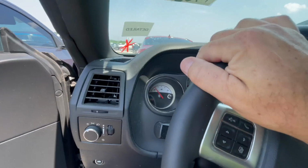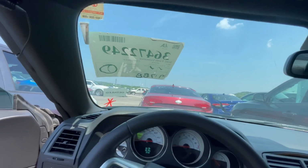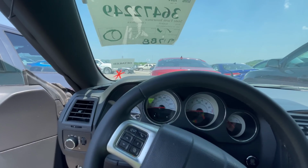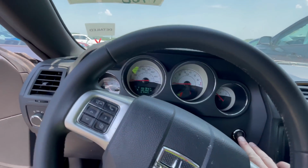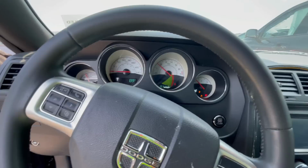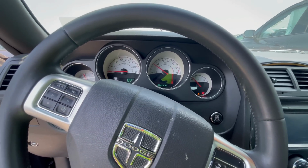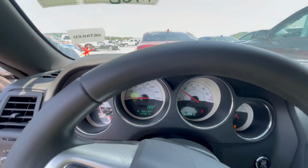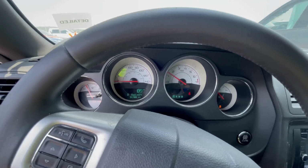Okay, so we do have power. Looks like we do have Bluetooth right here. And, oh, we have a brake pedal that goes all the way to the floor, I think. Let's just see what happens. That brake pedal goes all the way to the floor. Radio off. It's 89 degrees here in Tulsa today. 91,000 miles for your odometer.